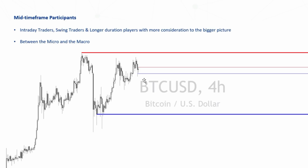These are longer duration, but it's not exactly position trading. It's not exactly investing. They're just not as rapid fire. They're not that high frequency sort of approach. Okay. This does take some consideration to the bigger picture. All right. Someone who might be a swing trader holds a position on for a few hours or even a few days. Those are your mid time frame participants. This is what occurs between the macro and the micro.